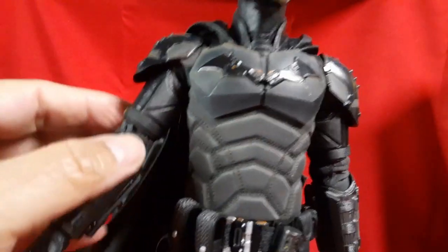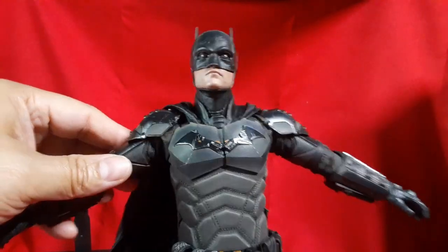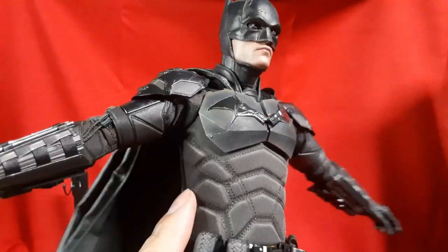And then, of course, here's the... Let's put him in the T-pose as much as we can. Here's the fabric of the body.